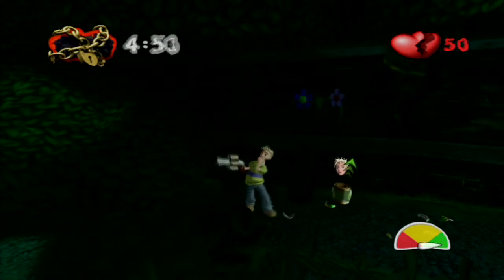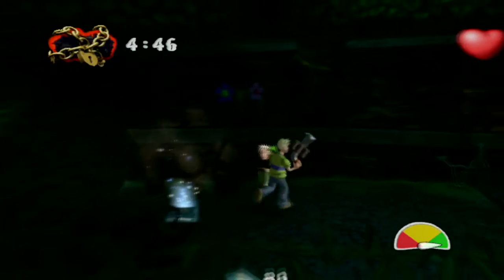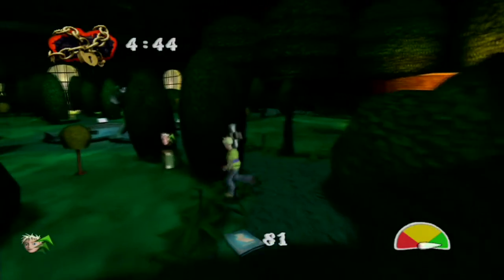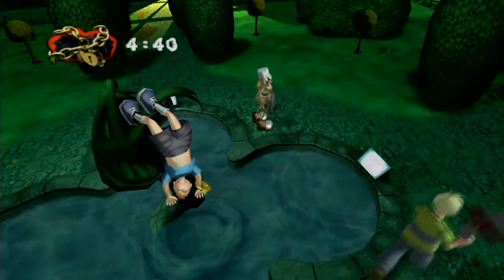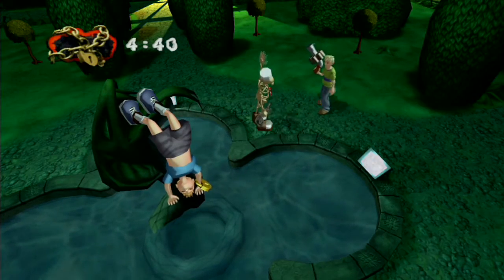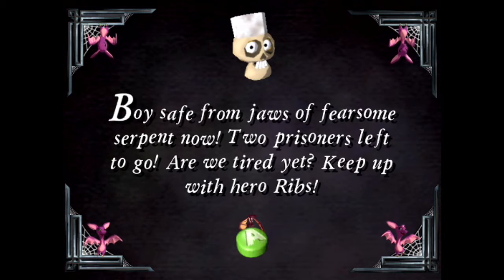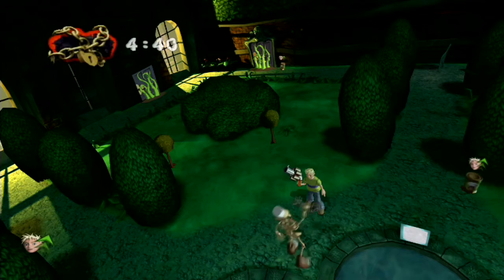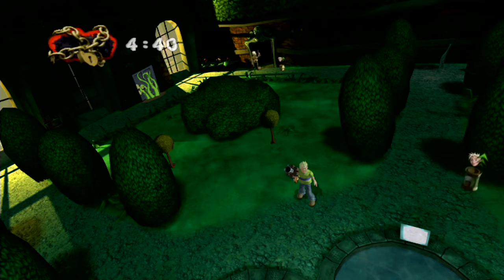Okay, hurry up. There's your rare tome. Grab the Turbo Cooper, and now make your way over to Mr. Ribs, and you get to save the kid on the Serpent. 2 more prisoners left. We've got almost 5 minutes left, so we're doing good at the moment.